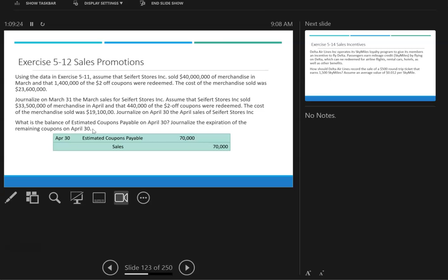Because that estimated coupon payable had to have been used up by the end of the second month, we can then get rid of what wasn't used. So by that way, we debit our coupon payable and credit our sales.